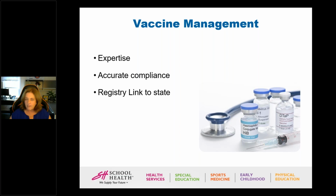Is it going to give me the results that I need for the state mandate reports and for me to notify the parents? Because we know the school nurse is the police, the one who manages compliance of vaccines, so you have to have the tools. How about a link to the state registry, which means it would automatically put the dates into your software based on the dates in the registry. So I will say that SNAP currently has 38 states that have a link with a state registry.